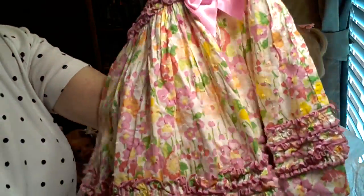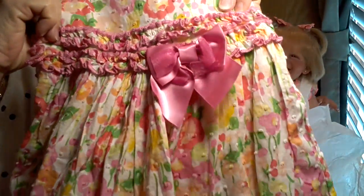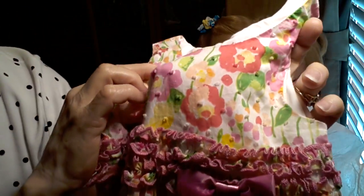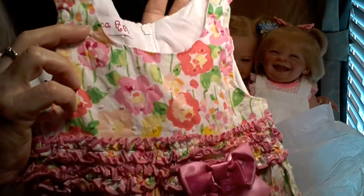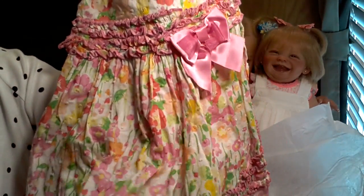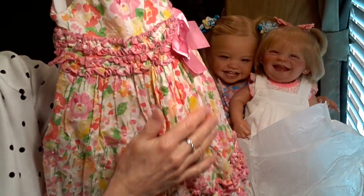Love this one. As you can see, it's got this gathered lace along the waistline with a beautiful satin bow. And then look at the fabric. It's got little, I don't know what you call this. I know that there's a fabric called dotted Swiss, but these dots are actually bigger than dotted Swiss. Can you see them? They're kind of poking out of the fabric.